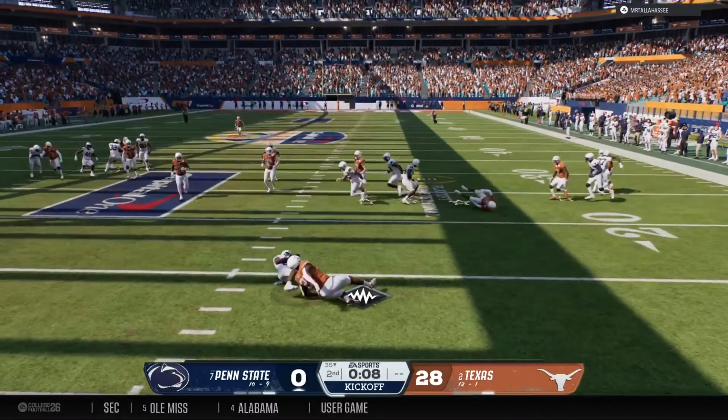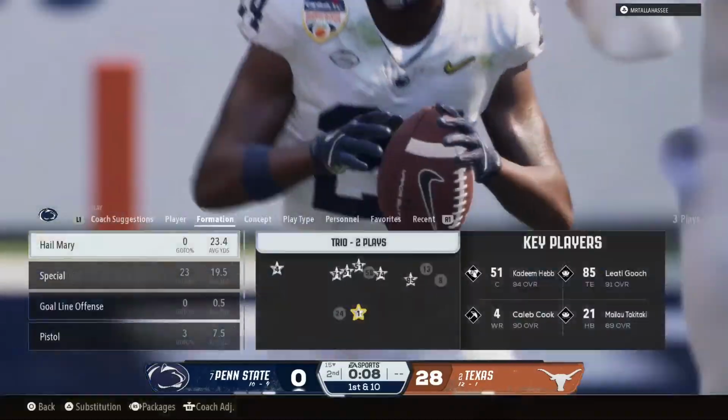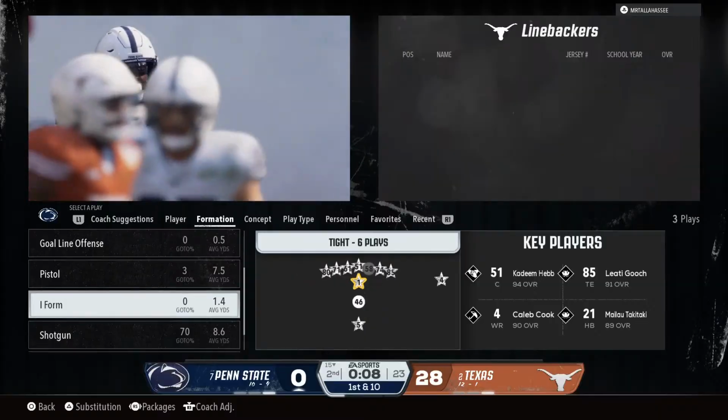And he'll bring it out from inside the 10. The returner is brought down. Gets us started on the next drive.